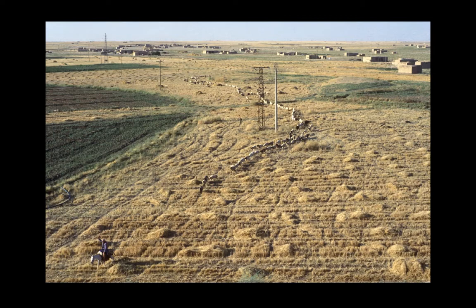So the terrain of this particular area, which is known as the Jazira, or island, because it was an area of land between the Tigris and Euphrates rivers, was kind of the breadbasket from antiquity for a lot of the great civilizations. And even today, when you visit the area, it's somewhat bereft of trees, but you can really see over a big swath of terrain, especially from higher vantage points.